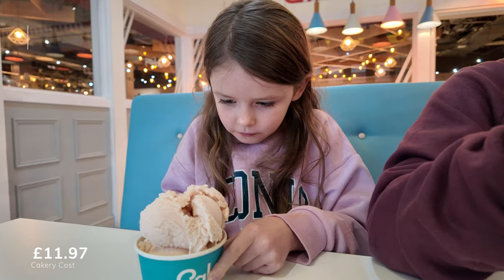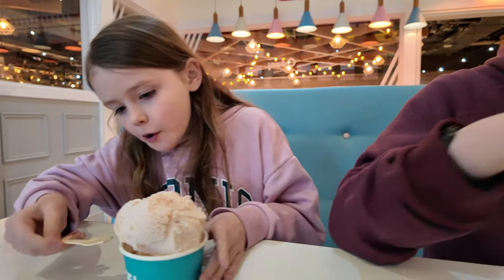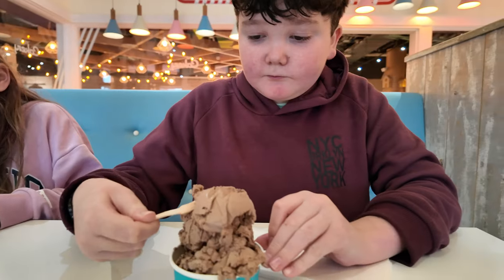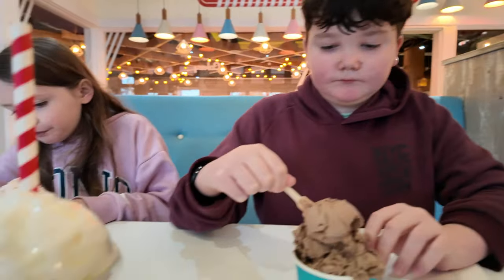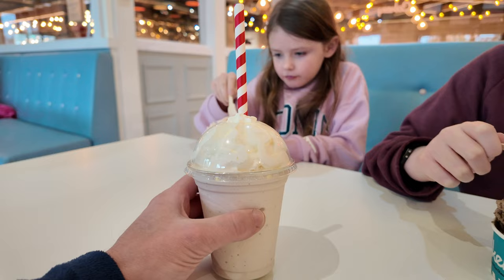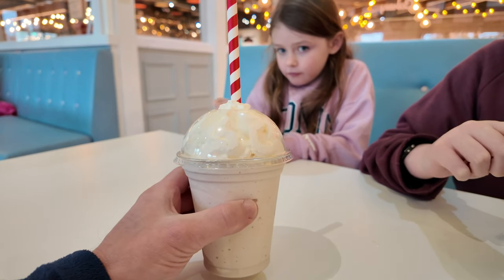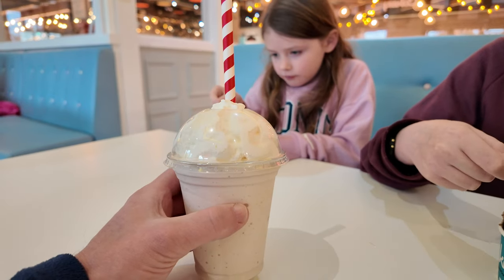We've come to the cakery, and Holly has got herself a strawberry ice cream. Matthew has got double chocolate ice cream, and I've gone for a hand-spun strawberry milkshake. Hopefully it should taste really nice. So it's pretty much strawberry ice cream put in a blender and with some cream on top.